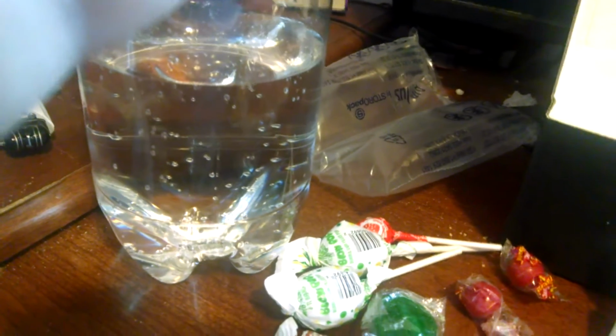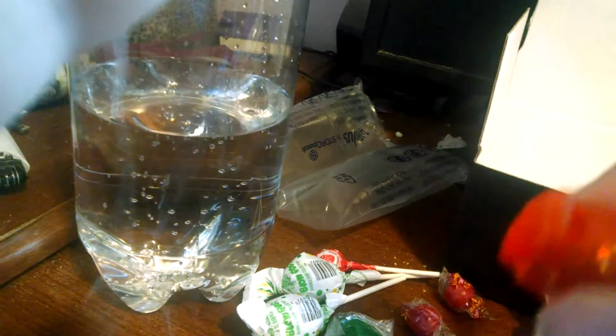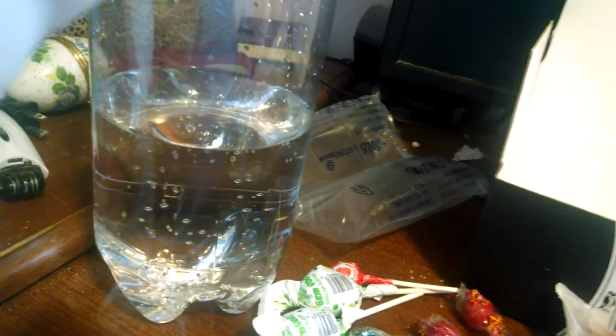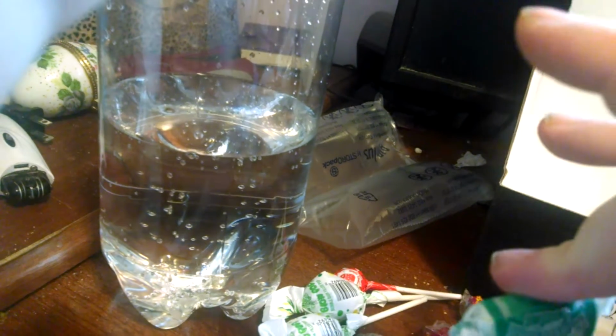Looks rock hard. Oh, I know what this is. This is a root beer barrel. Ugh. I don't like root beer in drink form. I don't like it in candy form. I know what a root beer barrel is, though. This is what I was going to go yes about. Lime Tootsie Roll.